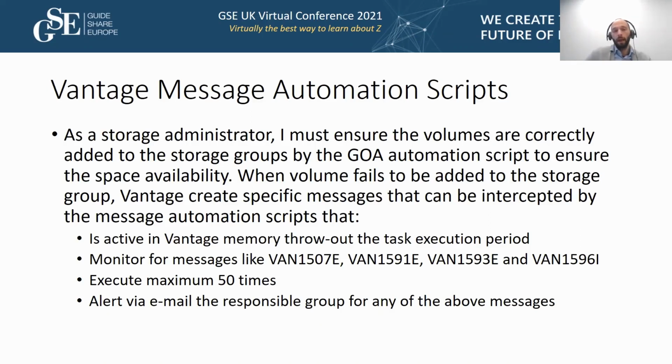So I can automate adding volumes to storage groups, and I can automate reporting failures of that automation on the first side. This is just an example. It came up now, but this is the message automation script. So it does not have a time to run at, but it waits for an event to happen so it can execute and perform the action that was written in the script. So this is my last slide.